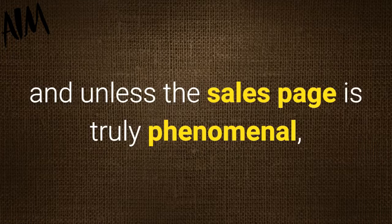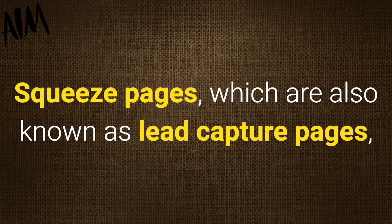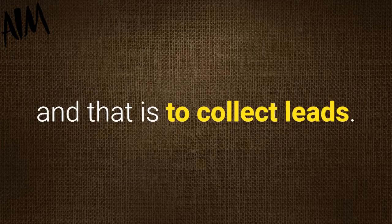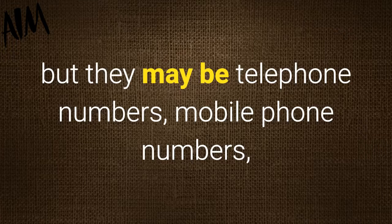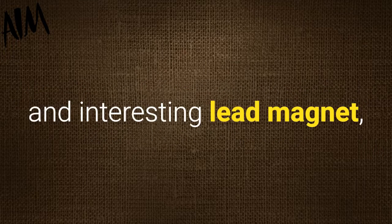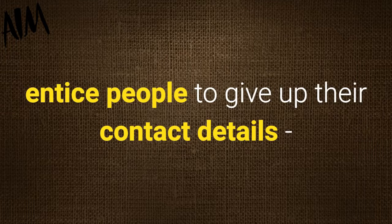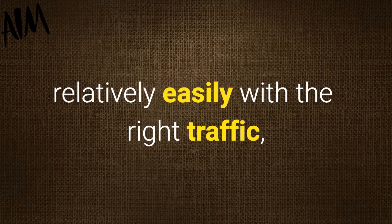And unless the sales page is truly phenomenal, it's almost always a good idea to use some sort of bridge page. Squeeze pages, which are also known as lead capture pages, amongst a few other names, have one main purpose, and that is to collect leads. Generally, these leads are in the form of email addresses, but they may be telephone numbers, mobile phone numbers, or postal addresses. A well-designed squeeze page with a good quality and interesting lead magnet. Remember, that's the free offer used to entice people to give up their contact details. Can gather a large number of leads relatively easily with the right traffic.